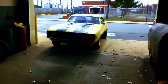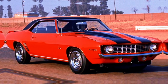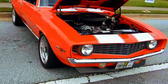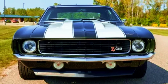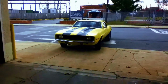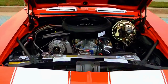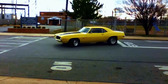Engine and performance, the screaming 302. The heart of the Z28 was its high-compression, solid-lifter 302 V8. Officially rated at 290 horsepower, real output was closer to 360-plus horsepower, especially in higher RPMs. This engine was designed to rev beyond 7,000 RPM, a rare trait among American V8s at the time. Paired with a mandatory Muncie 4-speed manual and optional 410 rear gears, the Z28 was a screamer.